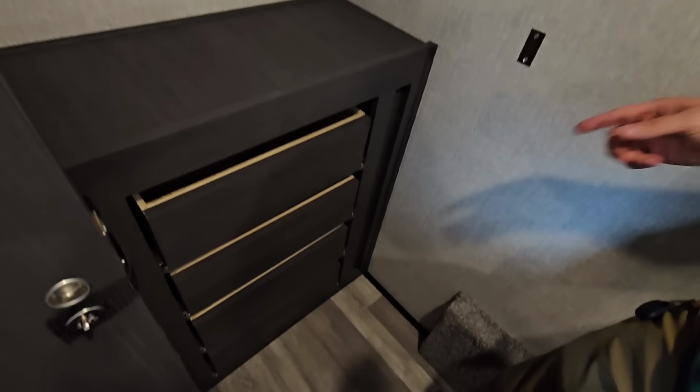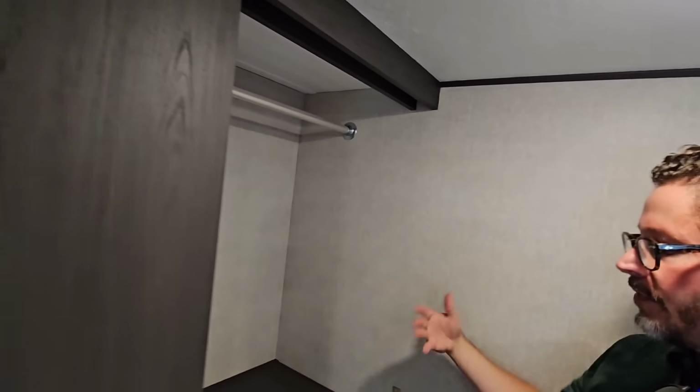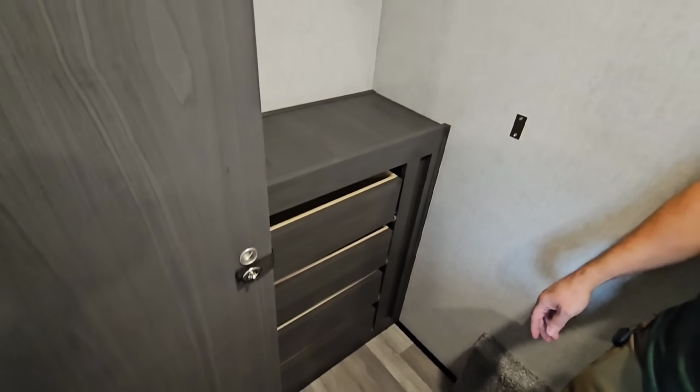So come around here, we've done something pretty unique here in a number of our light floor plans. So instead of having a door that you're fighting with, you've got the sliding pocket door, and it just feels so much more open. But lots of drawers here. Okay. Yeah, nice slide out drawers too. I like how you did that.